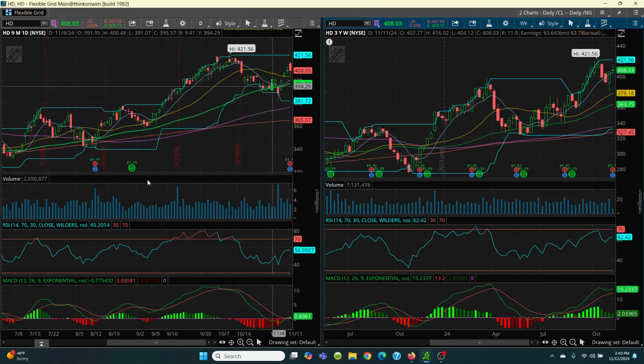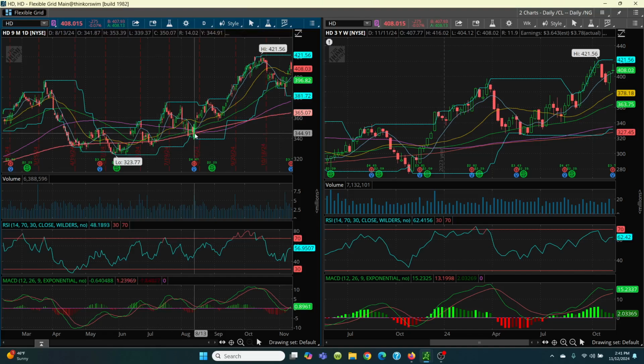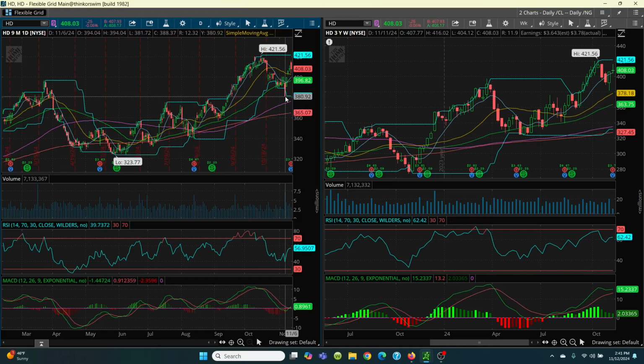So right now, this chart here is actually very, very good because you have that low, higher low, higher low, higher low, higher low situation here. And if they can get their numbers going here, you could rally up here pretty good. The key on the upside is that breakout at 421.56.